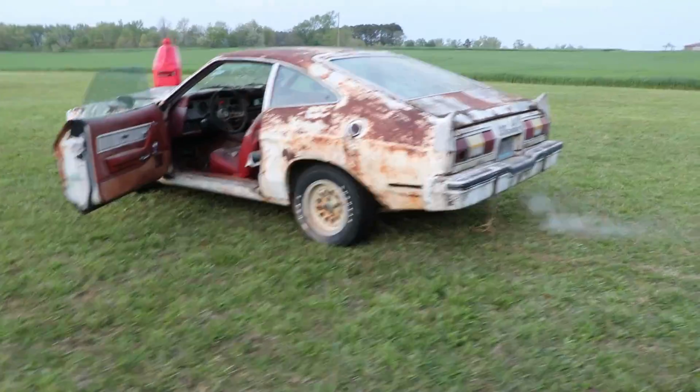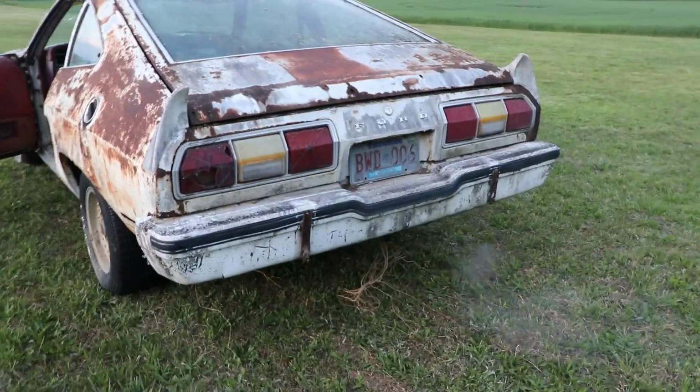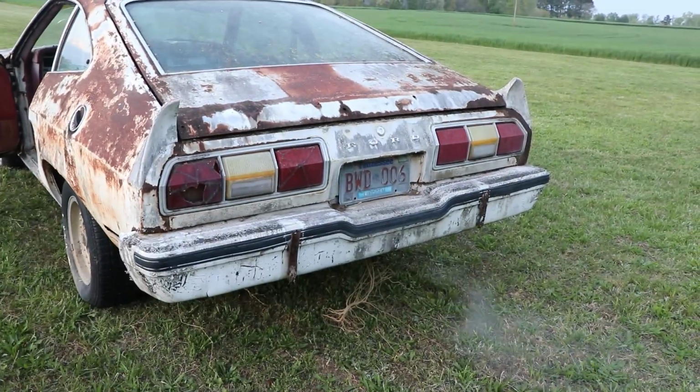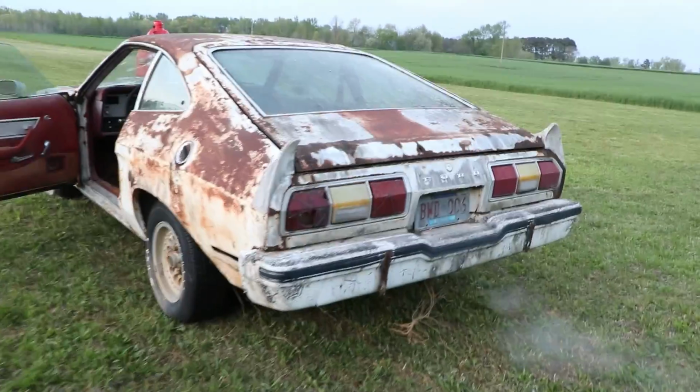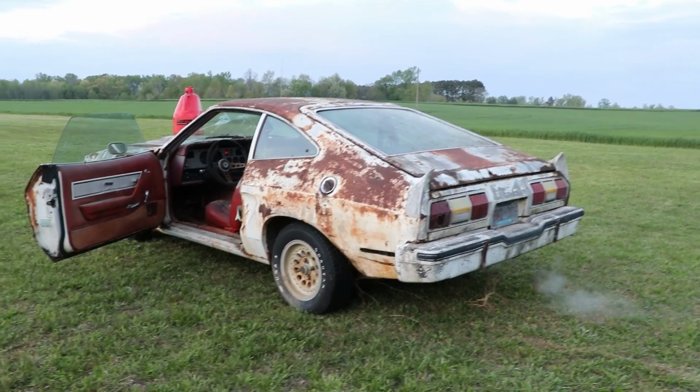Get a little more smoky as that oil heats up. Probably needs to be changed. That's for sure. But hey, it could be valve seals. For all I know, it could be just an old engine. But hey, look at that. Still running after all these years.